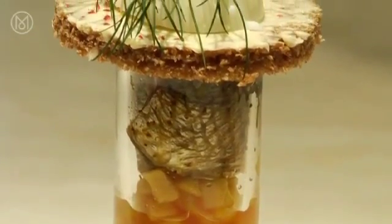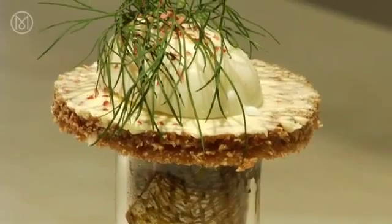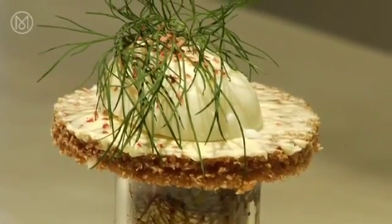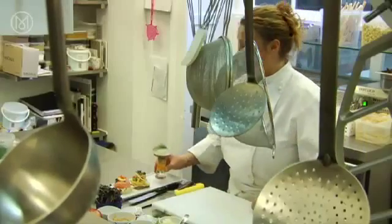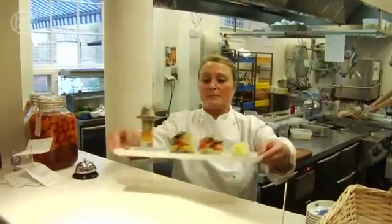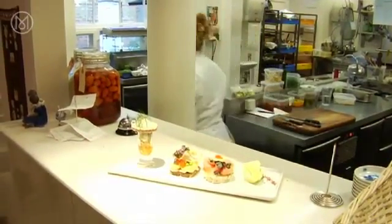We're breaking a lot of rules. And we're not only breaking rules in Denmark, but we're also breaking a lot of rules of the traditional way that we were taught to make this type of food. And we like that.